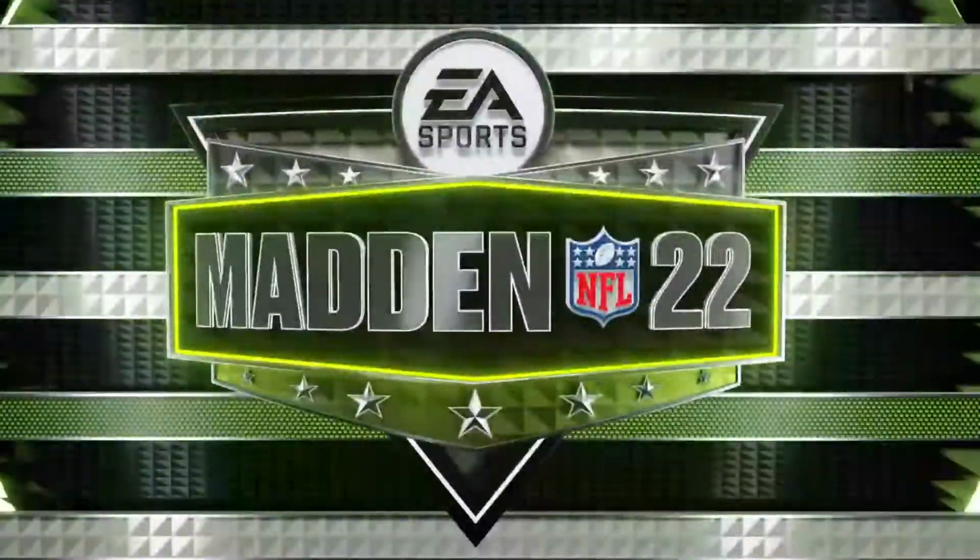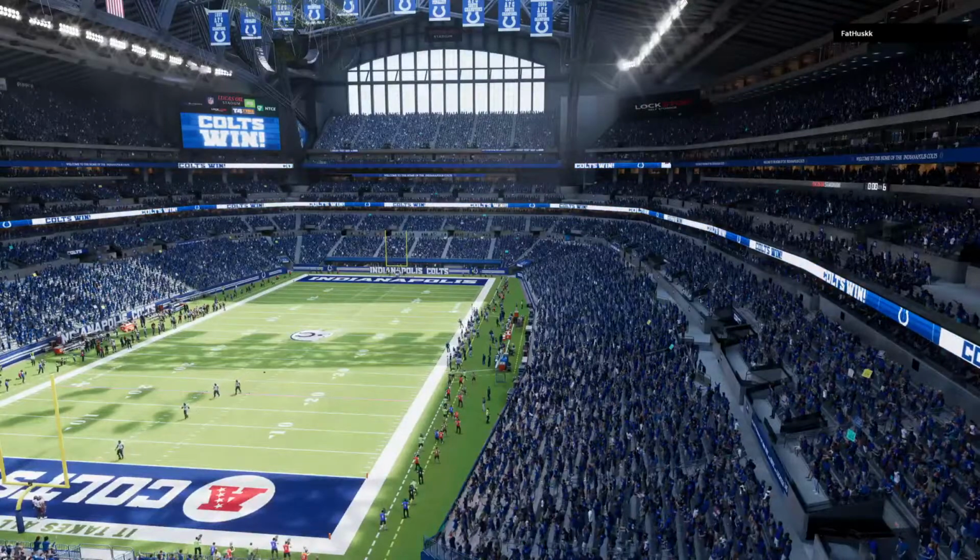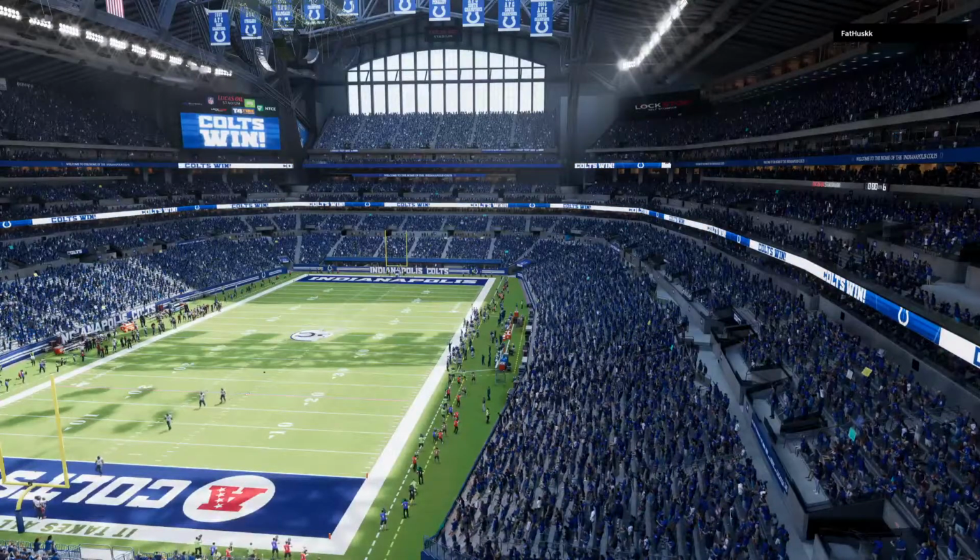So for the Colts, it took a few weeks, but they finally get their first win of the season here in Week 4. And they'll get to stay put for a few days as they'll host the Dallas Cowboys next.